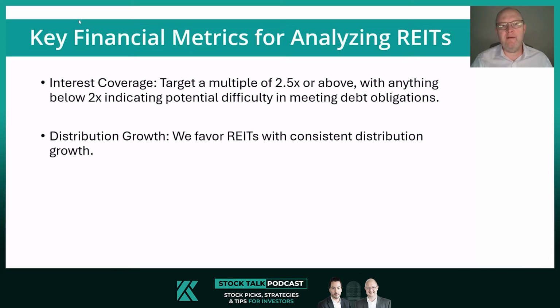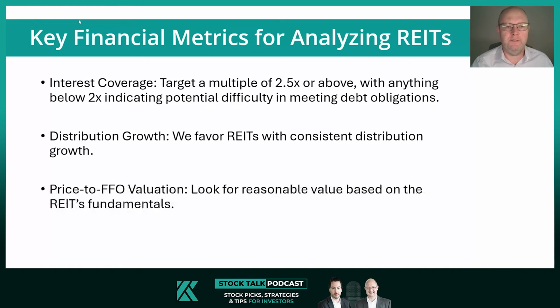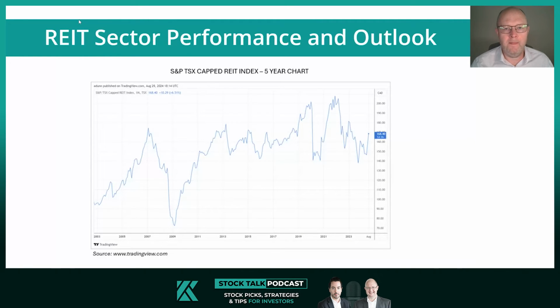Distribution growth, we don't have a target in terms of the company growing its distribution, but we do favor REITs that are able to maintain consistent distribution growth. And this is only about a quarter of the sector. 11 companies out of 40 last year that increased their distributions. And then, of course, there's valuation. One of the metrics we would look at here: price to FFO or price to cash flow, looking for reasonable valuations based on the underlying fundamentals.